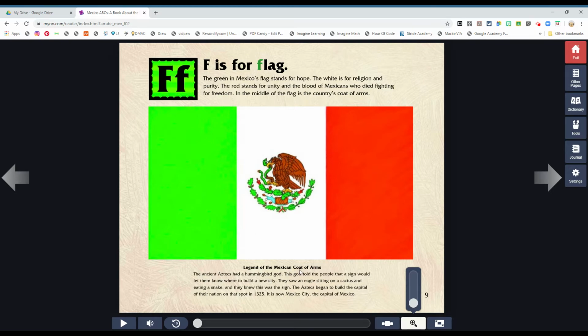Legend of the Mexican coat of arms. The ancient Aztecs had a hummingbird god. This god told the people that a sign would let them know where to build a new city. They saw an eagle sitting on a cactus and eating a snake, and they knew this was the sign. The Aztecs began to build the capital of their nation on that spot in 1325. It is now Mexico City, capital of Mexico.